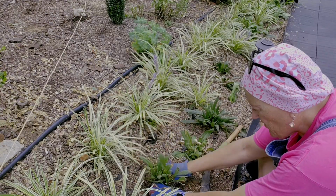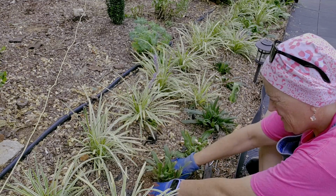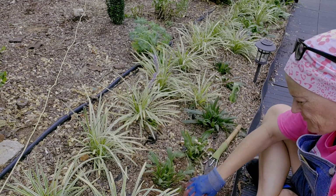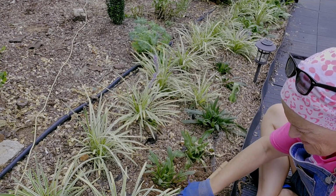That was about 14 Shasta daisies that we put in, interplanted with the liriope in the back, that monkey grass. I think it looks nice. Hopefully we'll get some flowers out of this.